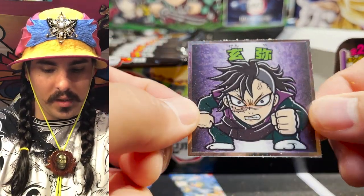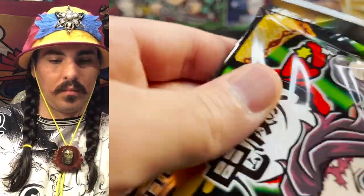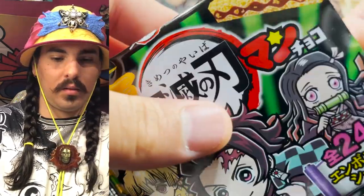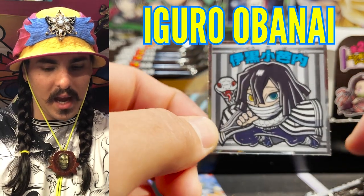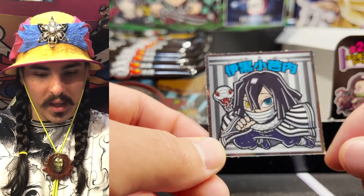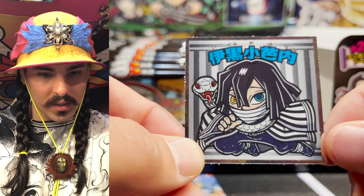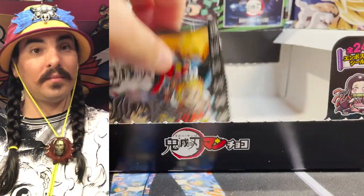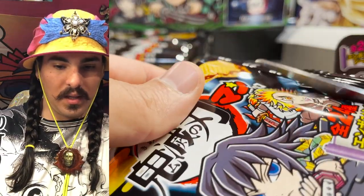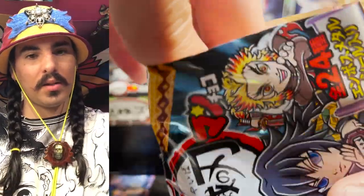Angry, he does not look very pleased. He is putting his fist down and punching himself in the toe or something. Oh, very cool. It's like the snake Hashira or something. I love how they put the kimono pattern on the background. I think that's so cool. That was such a cool design choice. This is a really cool looking set of stickers. I'm excited to be seeing these. We'll be getting close to finishing the set.